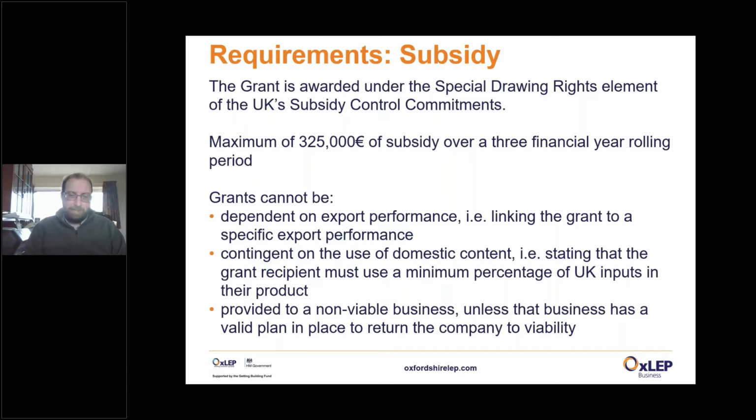For an SDR scheme, the maximum amount of SDR support and subsidy that you can receive is €325,000 over a 3 financial year rolling period. Now, if you've received support in 2019 or 2020 under the de minimis scheme, that will count towards your €325,000 of SDR allowance. What this means is that if you had maxed out your €200,000 of de minimis aid back in October last year, for example, you now have another 125,000 of SDR aid which you can use. So you've no longer passed the old de minimis threshold.